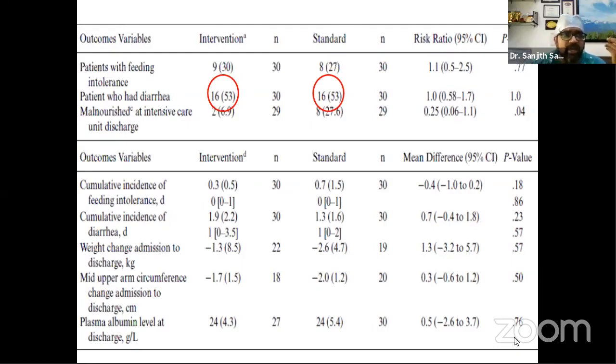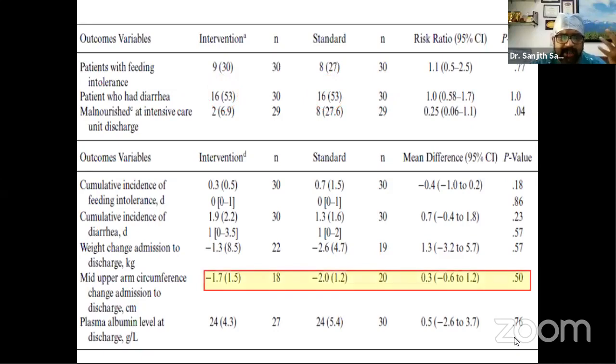Now, this is what the entire world feels. This is what the surgical world feels. You increase the volumes, and the patient will have diarrhea. But that is not what occurred in this trial, very clearly indicating that what we've been doing all these years, just increasing volume and thinking that it caused diarrhea, was actually wrong. In fact, when you increase the feed, it probably increases the protein load, at least by this study, very clearly indicating an increase.